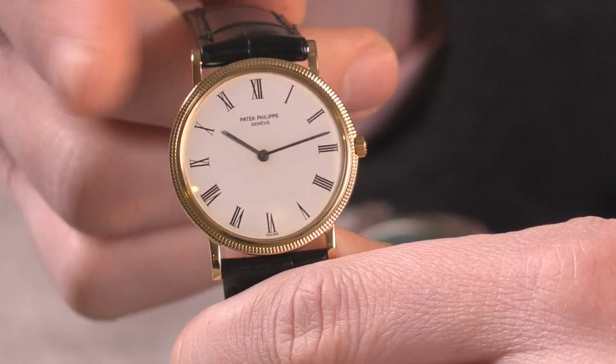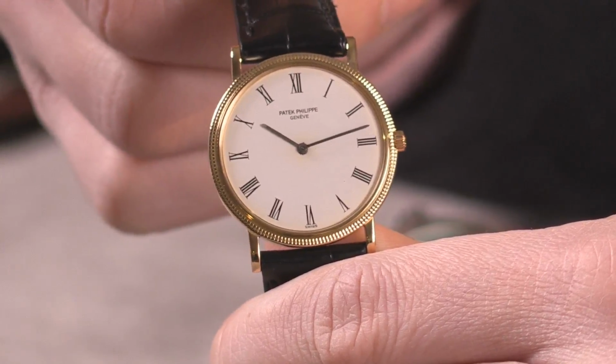By the way, the 3520, what was the price of that one again? We were talking just under $10,000. $9,450. $9,450 for a Patek Philippe Calatrava 3520. A special piece, and again, fitting with our Dream Team theme of $10,000 and below.